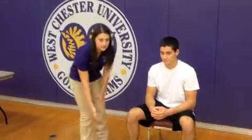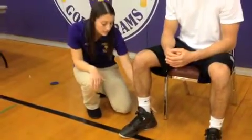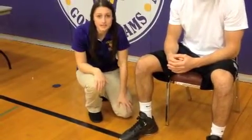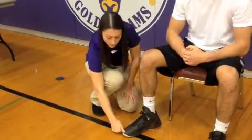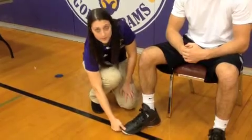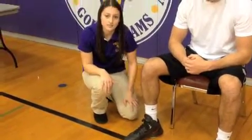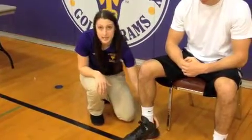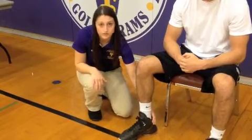Here we have high tops on our model Nick, and what you need to have is the shoe needs to be snug. It needs to be the right size. A general rule is that you need to have a thumb's width from the front of the shoe to the big toe, and make sure that the laces are laced up and they're nice and snug. And for high tops, they go above the malleolus so that it gives you ankle support, kind of like a brace.